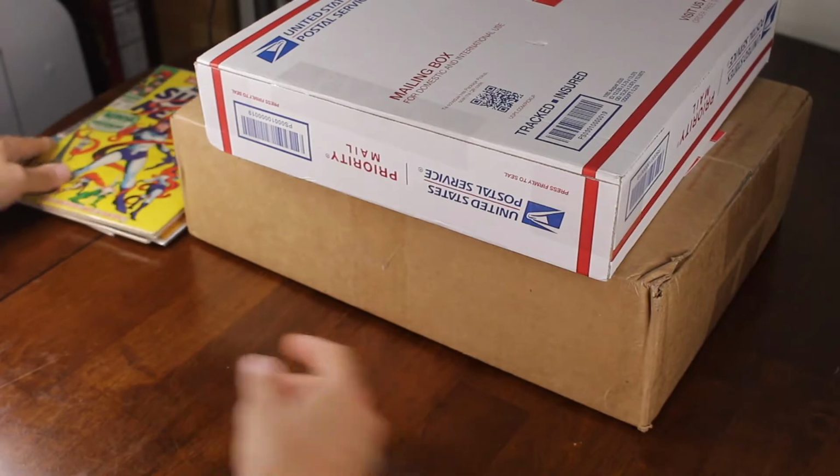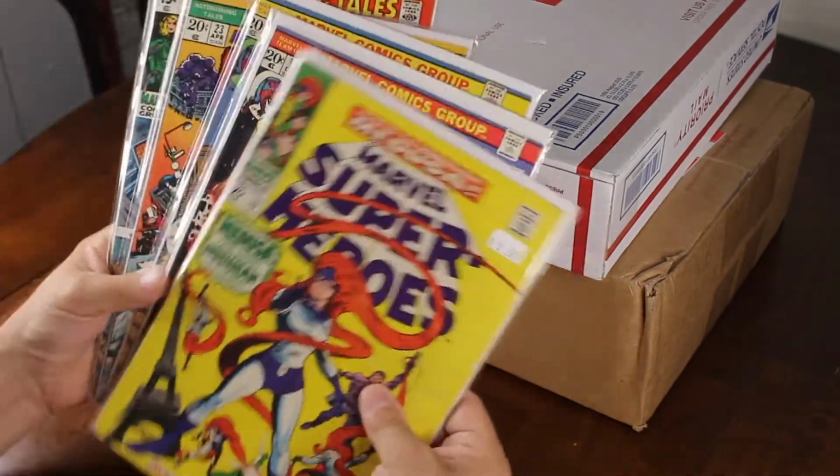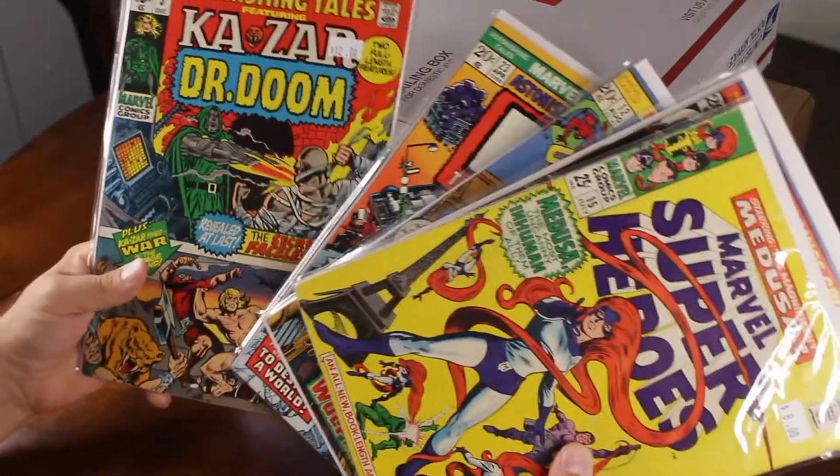So I really can't go wrong with what I just picked up. I didn't spend that much money on this stuff. Pretty cool books.